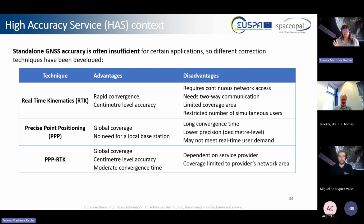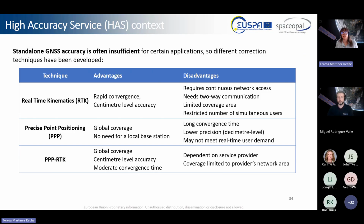So let's go to a bit more technical slide. While GNSS enables many applications across multiple industries, the standalone accuracy provided is often not enough for some professional or emerging applications. So errors must be corrected to achieve high accuracy positioning. Therefore, multiple technologies such as PPP, precise point positioning, RTK, real-time kinematic, and more recently PPP-RTK, have been developed over the years to achieve this. Here you can see a table with some advantages and disadvantages. For example, RTK is usually constrained by its operational model, which requires bidirectional communication, so it limits the number of users and the area of the network.